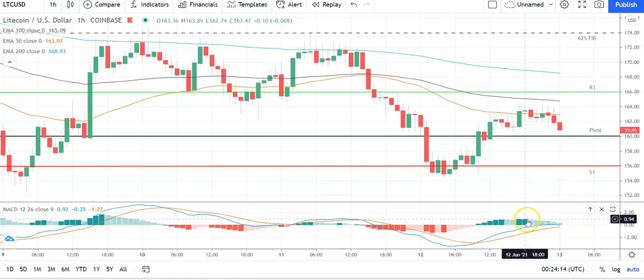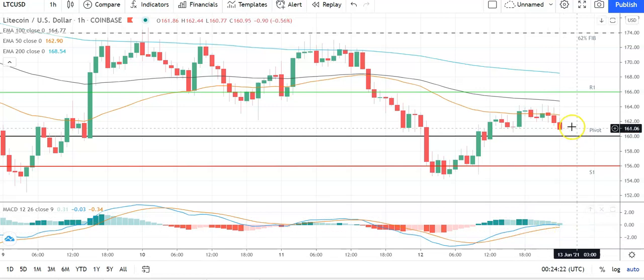Looking at the MACDs, we've had a narrowing of the bullish histograms through late yesterday and at the turn of the day, supporting this early morning pullback, so look out for a bearish cross. On the EMAs, the 50 has pulled further back from the 100 and the 200, a bearish indicator suggesting further downside ahead. So key would be to avoid the pivot at 160, break through yesterday's high 164.36 to bring resistance levels into play. Failure to do that, and support levels will be in play.